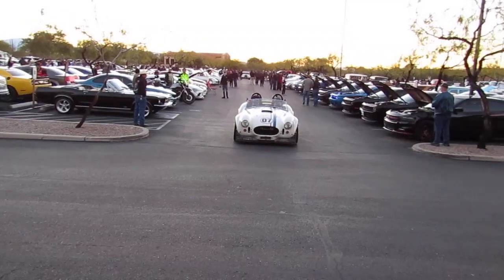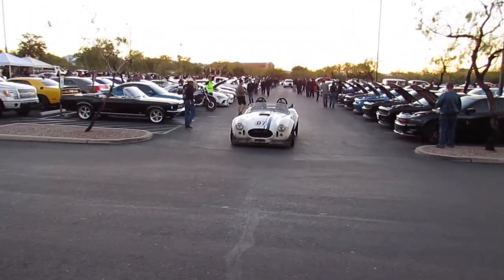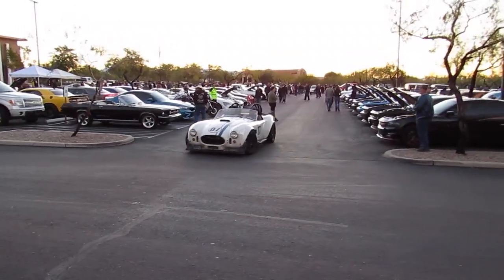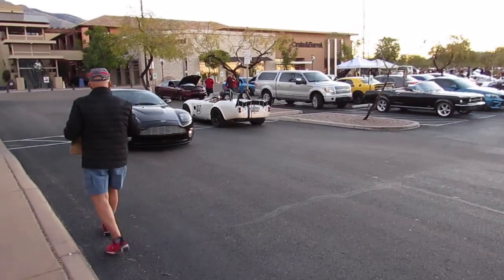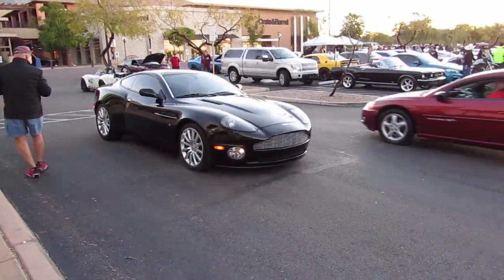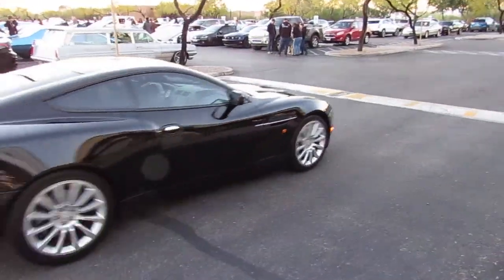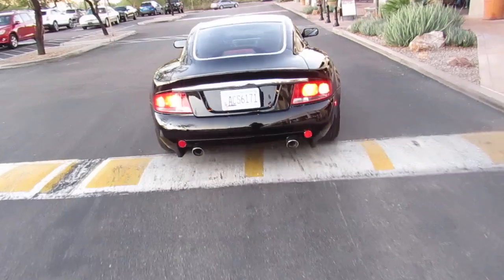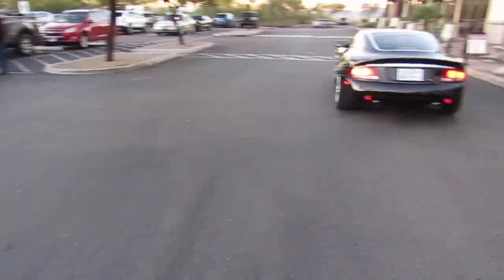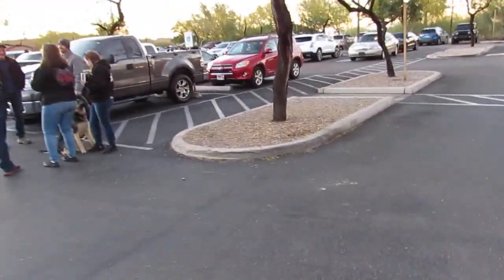Wow, this is a nice little, I guess that's a Factory Five. Yeah, it is a Factory Five. It's got the dual roll bars. Sounds great. Look at that. Here's an Aston Martin. It's so quiet though. Sounds good and looks good though. From behind, woo! I like that stance.